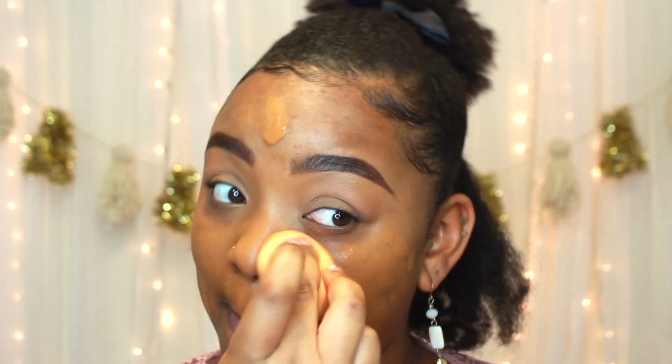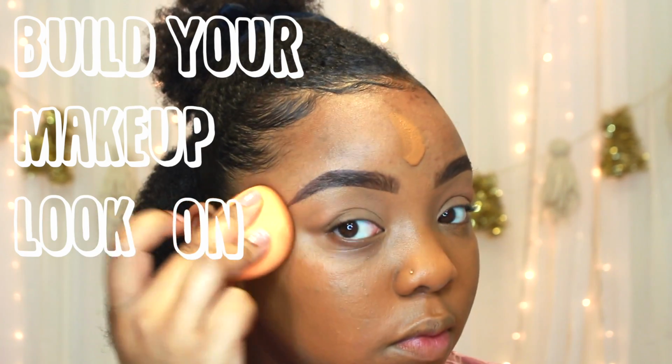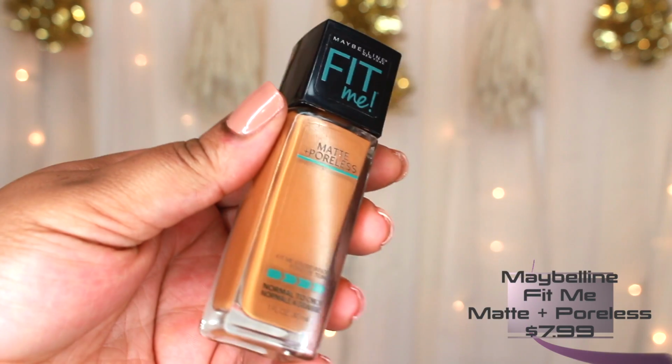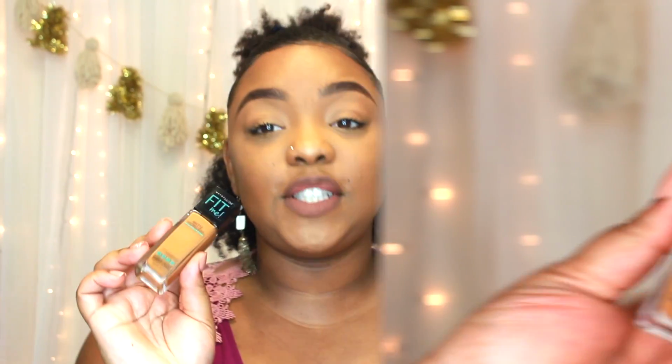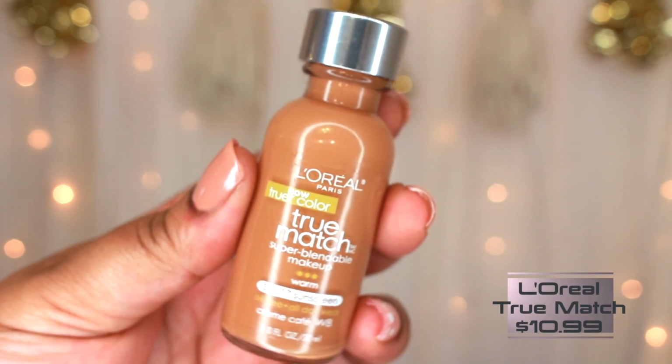So the foundation is going to be the next product that I recommend that you use as a beginner. Foundation just lays a nice base. It gives you an even complexion to start to build your makeup look on. What I have right here in my little basket full of treats is the Maybelline Fit Me foundation, which I've actually just started using. Before I was using the Fit Me foundation, I was using the L'Oreal True Match foundation. Love both of them, but L'Oreal True Match was actually the only foundation I've used for years. When I started using foundation, it was L'Oreal True Match, and I used it for years.